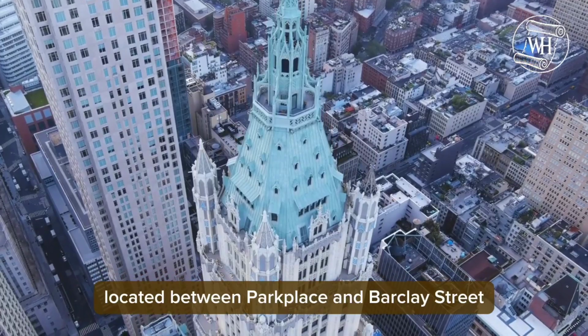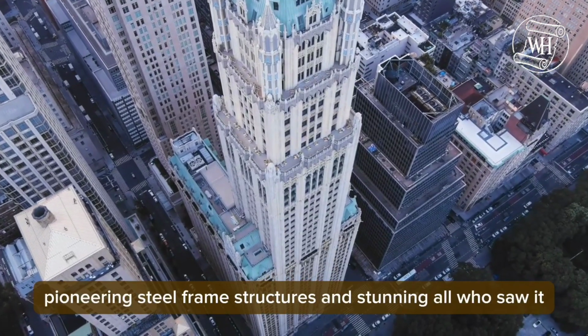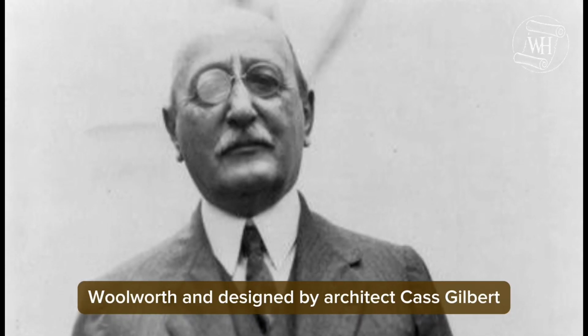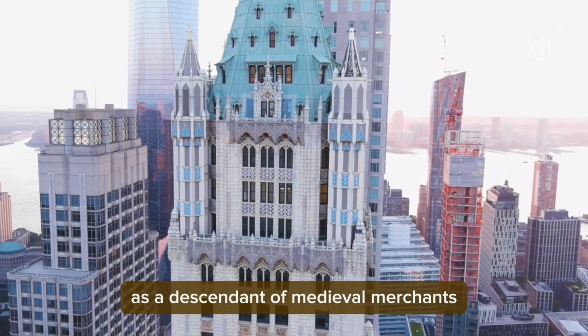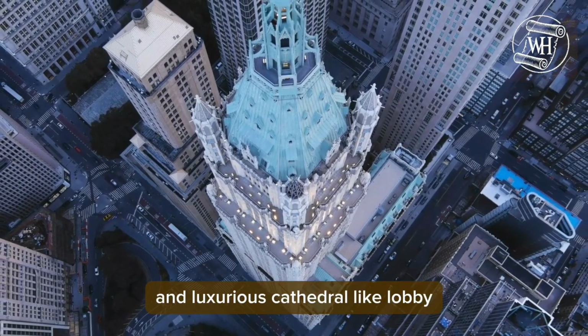Located between Park Place and Barclay Street, it was a marvel of its time, pioneering steel frame structures and stunning all who saw it. Commissioned by millionaire Frank W. Woolworth and designed by architect Cass Gilbert, it reflected Woolworth's vision of himself as a descendant of medieval merchants, with a beautiful white terracotta facade and luxurious cathedral-like lobby.